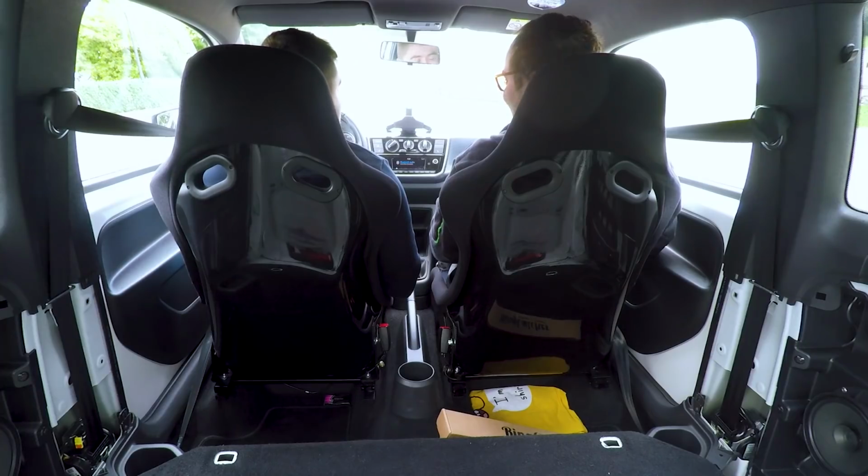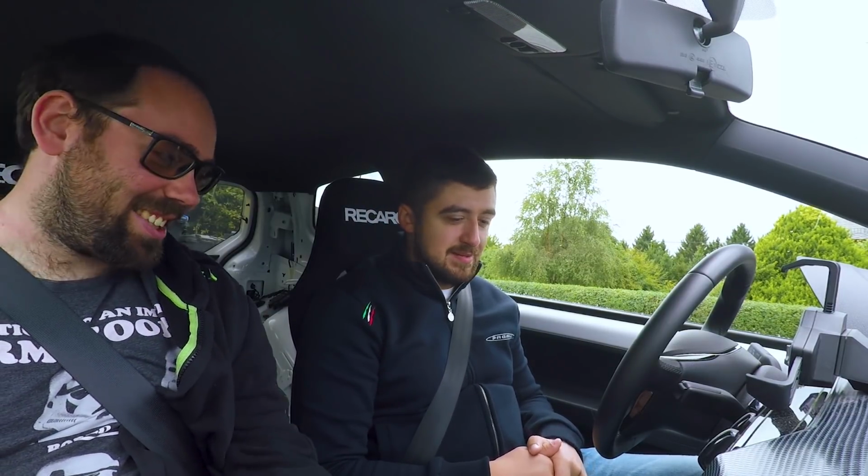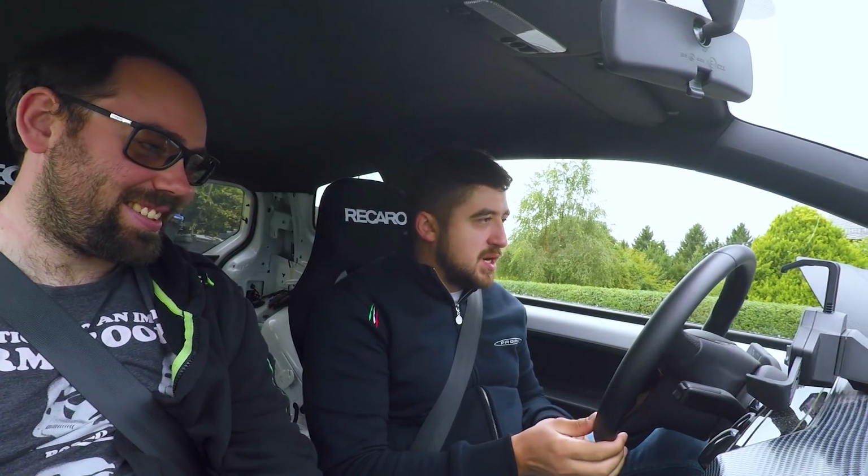So stock, this is 90 psi. But then right now, you've had this on the dyno? Yeah, exactly. So right now it's 125 horsepower on the wheels and 265 newton meters of torque. That's insane. Right, should we go for a little spin then? Yeah, let's go for a little drive.